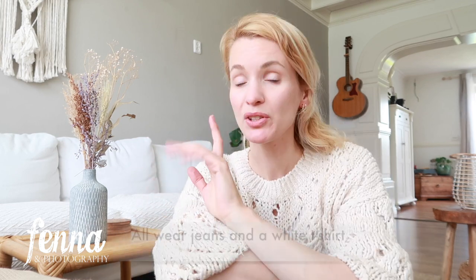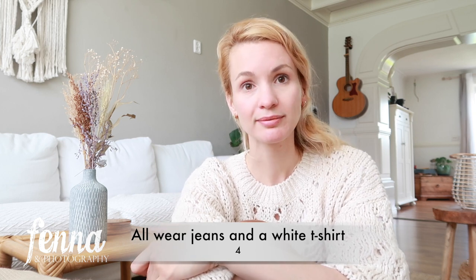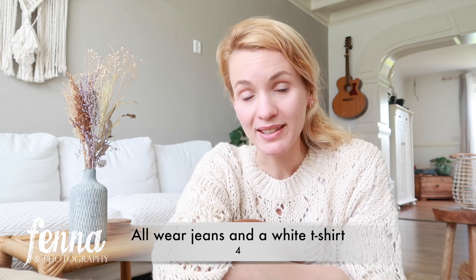Number four, when you want to play safe, just all wear jeans and a white t-shirt. Looking fresh? No, I don't agree. I think all wearing jeans and a white t-shirt, I don't think it looks that good during a family photo session. Maybe in the studio, you have a pure white backdrop and you want to go for the clean, timeless look, you can do it.